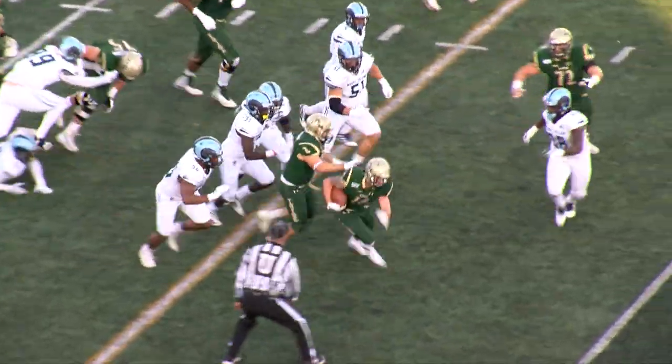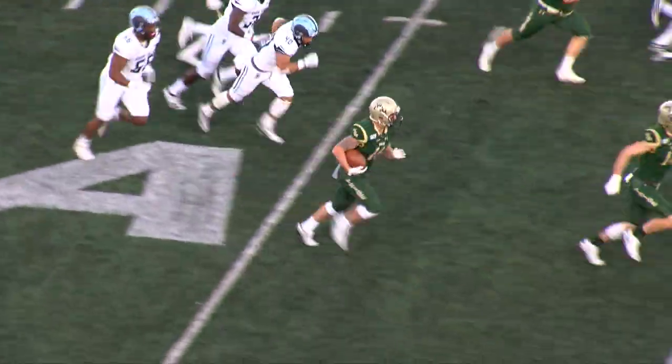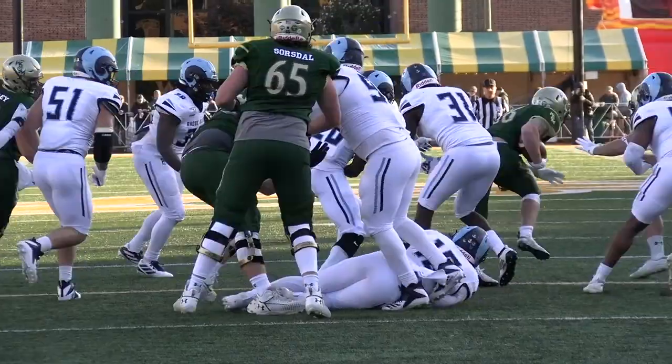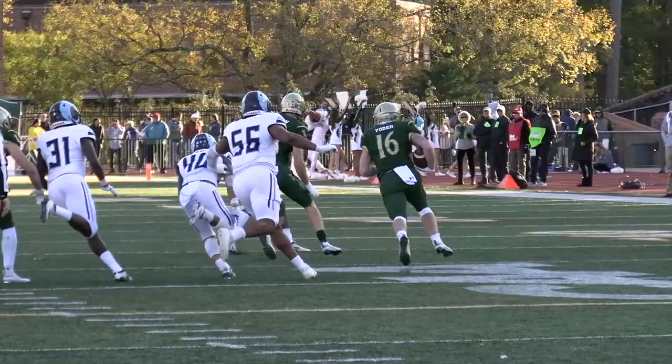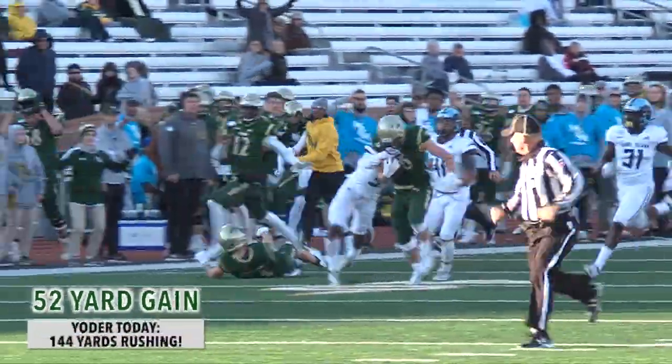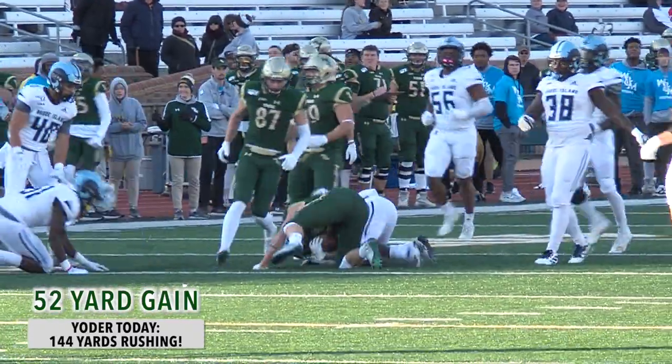Bronson Yoder on the left. Bronson gets away. He's at the 25 and at the 30. He's got a blocker in front of him trying to hedge that bet. Inside the 40, inside the 35, and down to the 33-yard line. That puts Bronson Yoder way above the 100-yard game this afternoon.